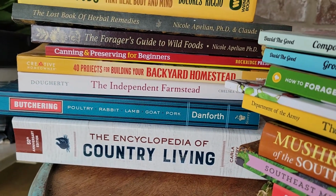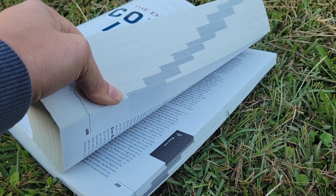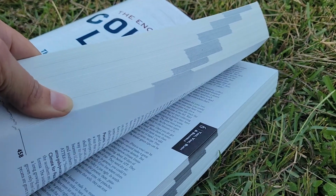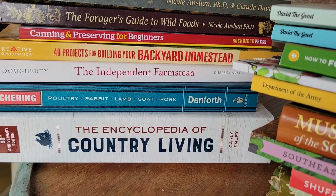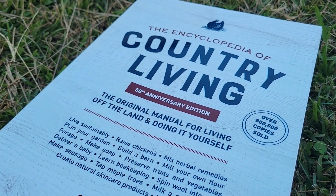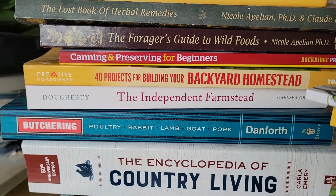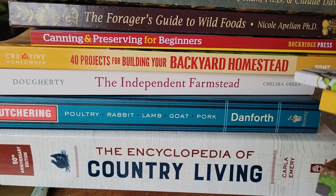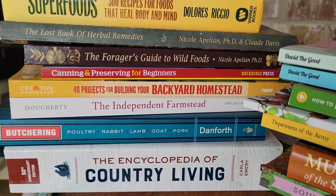When we first started our homesteading journey, some of the books that we got were very much all-encompassing. The Encyclopedia of Country Living is an amazing book that covers pretty much anything you can think about when it comes to homesteading. Highly recommended, and the edition that I got is the 50th anniversary edition. This tells you right there that this information has been around for a while and it's been refined and redefined over the years in new editions. So it's a great source for anybody.